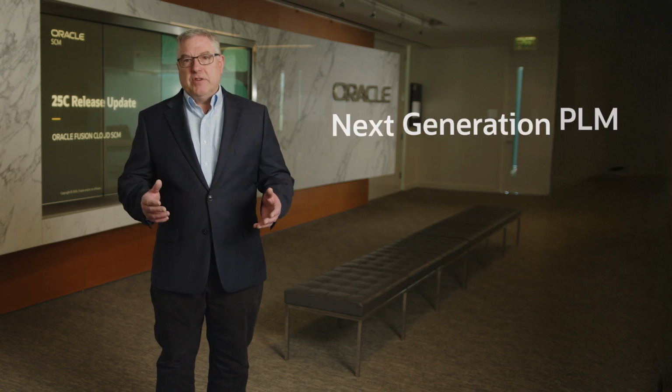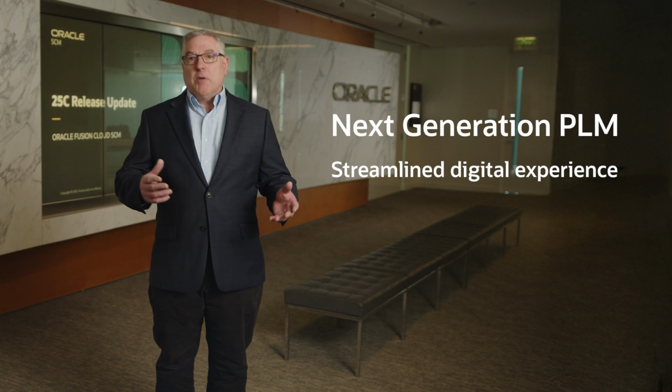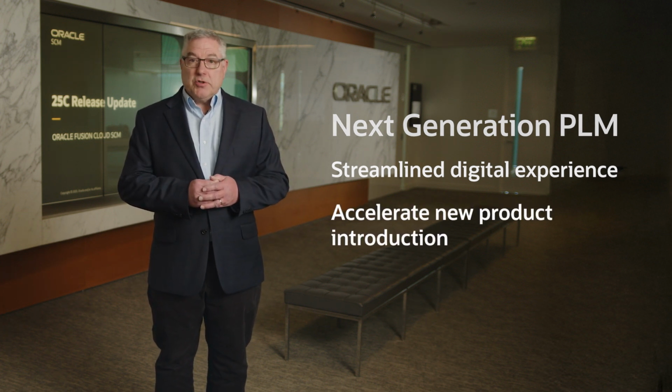The next generation of PLM Cloud provides a streamlined digital experience to manage a product's lifecycle that helps accelerate new product introduction and commercialization. Design engineers can now focus their task on designing high-quality products and accelerating innovation through a complete and unified digital thread. Let's take a look at some of the new PLM Redwood user experiences that have been optimized so PLM users can perform their task efficiently and with confidence.